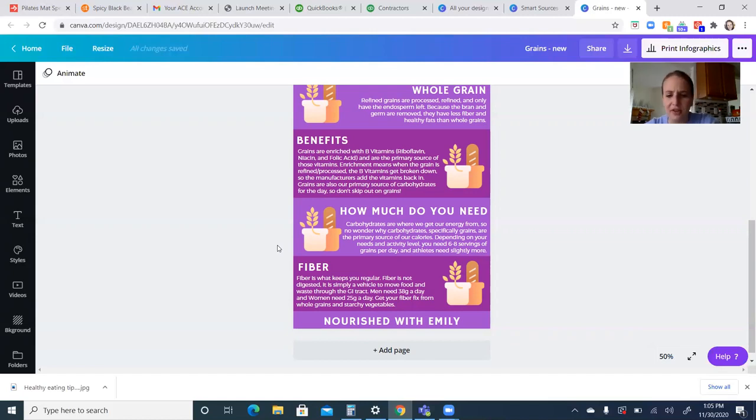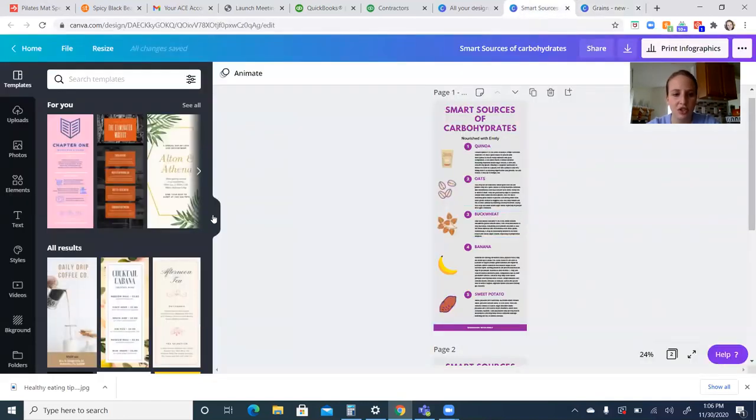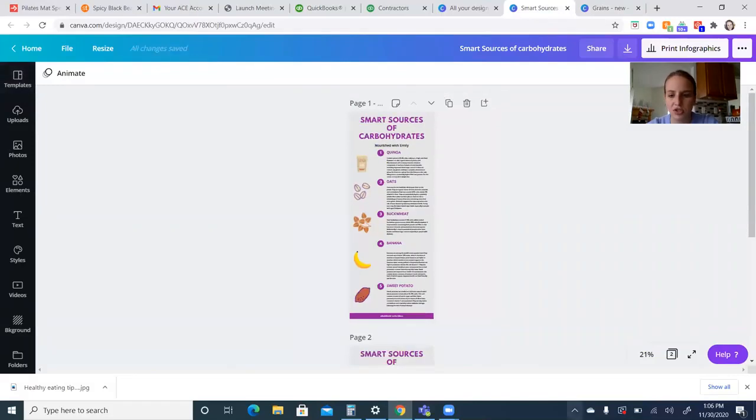Fiber is also found in fruits and vegetables too, but primarily found in whole grains. Women need 25 grams a day, men need 38 grams a day. So fiber is a huge benefit of eating whole grains, which is going to keep us regular. We talked about this in the How to Read a Food Label module. So now we're going to go over the smart sources of carbohydrates.